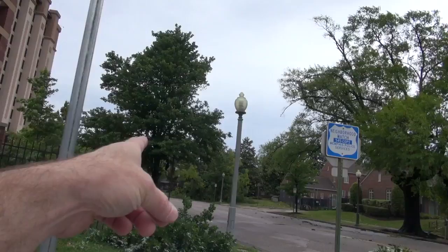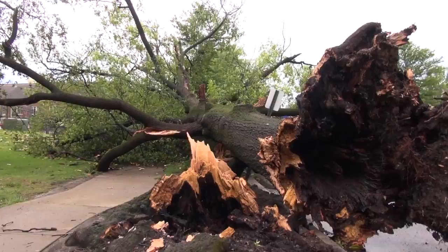Big tree down over there. We're gonna stop up there and take a look. Tree's been here a long time, friends. Of course, it was rotten.